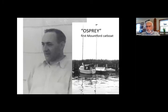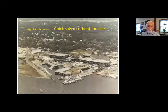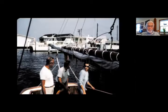Osprey was the bridge to that because my uncle at Johnson Boatyard, where he kept the Osprey, their little catboat, was over on the left side of this picture. I think my cursor will come in there. This is the side along the Bayhead Manasquan Canal over on the left. And Silent Maid, Osprey was about here on the dock. So that's where I became a sailor, and Chick taught me how to sail. It was really a very good formative experience for me.